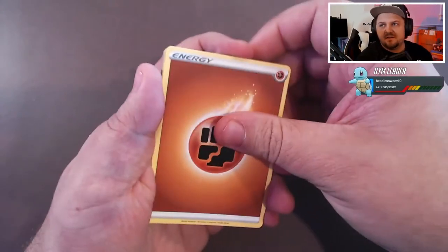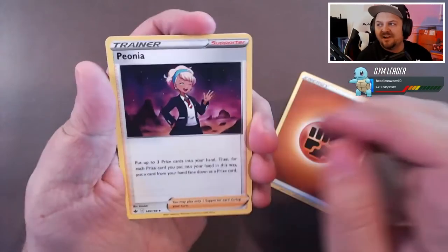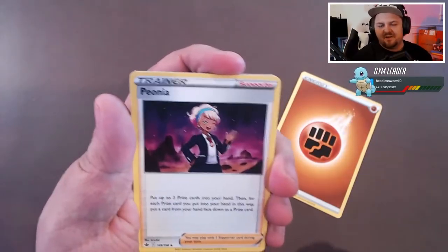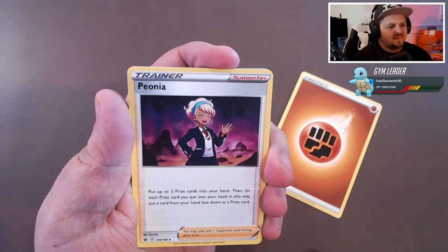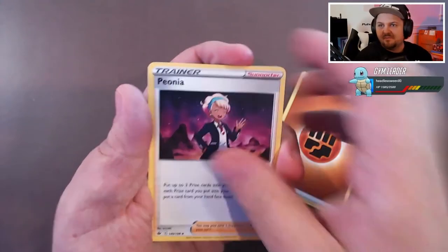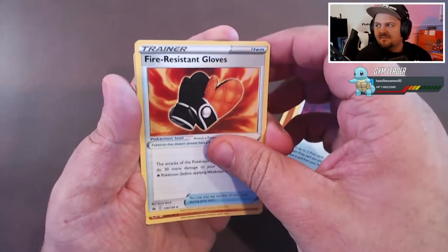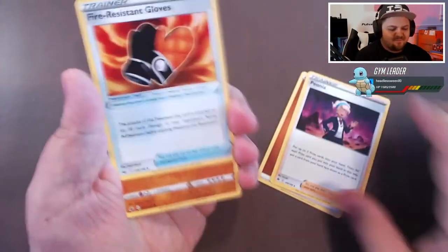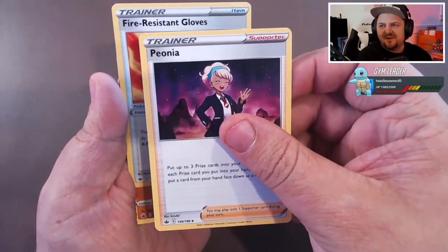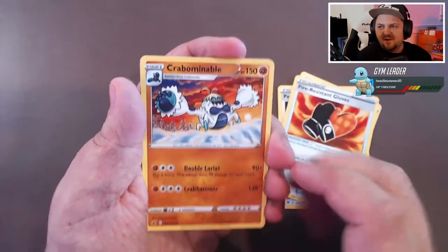Nope, it's fighting. All right, we got, I don't know how to pronounce her name. I know that a lot of these characters or people are all going to be from the DLC for Sword and Shield, so I'm not going to know too many of them, but we got Piona. I think that's it. Fire resistant gloves.